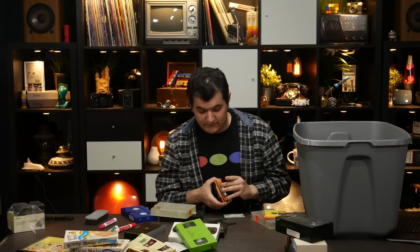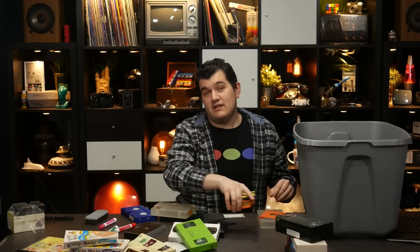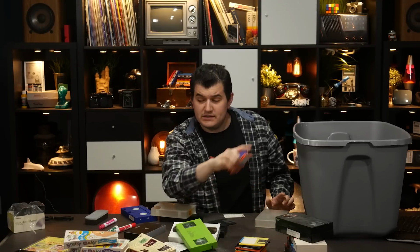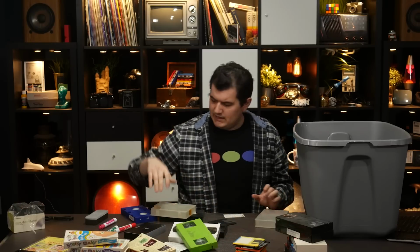Do people still need floppies, or do people just collect them? It's a question I have because honestly, I don't know the answer. Yellow was the best color. And I don't really like the color yellow for a lot of things, but Game Boy Color, yellow was the best color. And something about yellow floppy disks, I really like that.